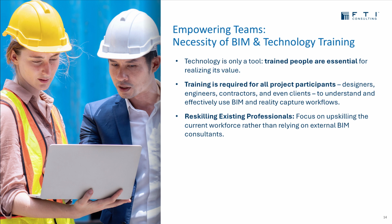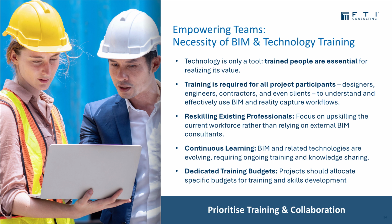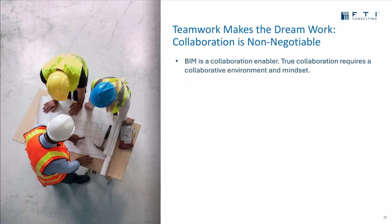We don't need to hire many new BIM specialists. We need to upskill the existing architects, engineers, and project managers. This isn't a one-off certification course. It's continuous learning requiring an investment of time and money that must be budgeted into projects. BIM is a collaboration sport, and we must create collaborative environments.